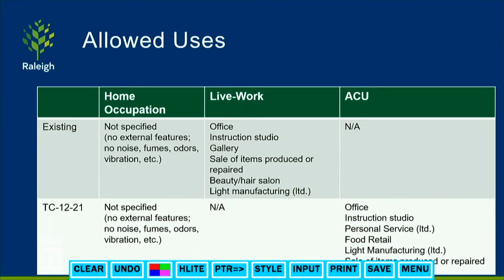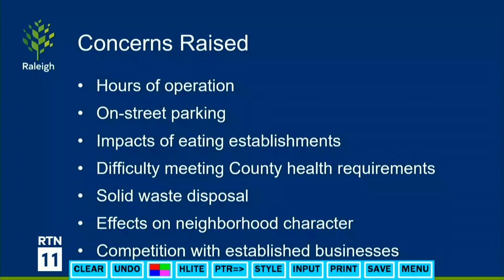And so here you can see the comparison of the allowed uses. And then what we heard from the public, these were a lot of the concerns: if there's going to be businesses late at night, especially if it's a restaurant, if that restaurant serves alcohol, people could be there after business hours. If people are coming to these businesses, they would park on the street, which would be competition for residential street parking, and a number of other things.